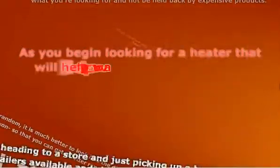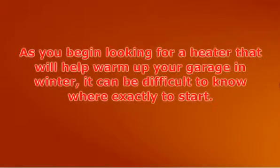As you begin looking for a heater that will help warm up your garage in winter, it can be difficult to know where exactly to start. Some businesses overprice their rates substantially in order to make a big profit, meaning you could be overspending dramatically. Instead of making the mistake of selecting a heater without much research, you should really think of what is most important to yourself, as well as what retailers are available. This will likely provide you with a much better idea of what to expect out of heaters and what a big difference they can make in your garage.